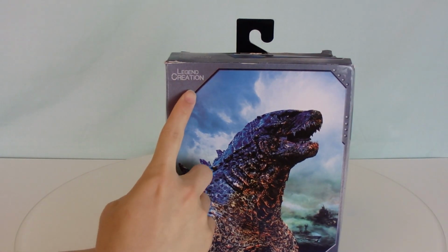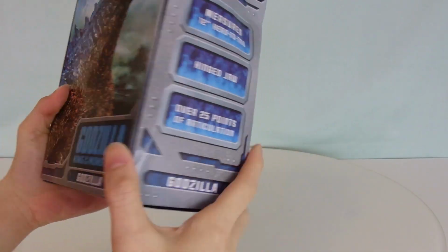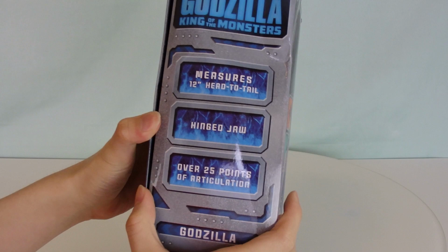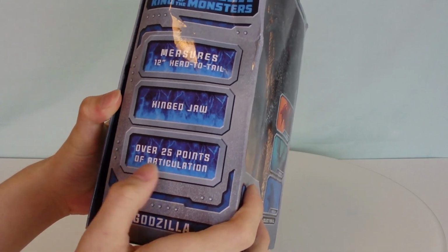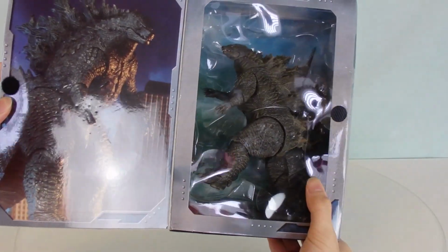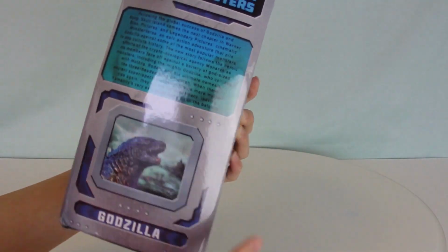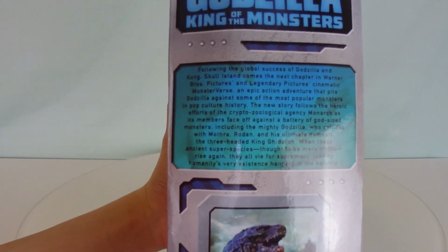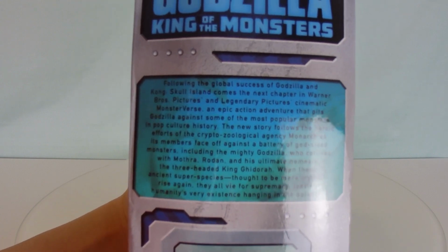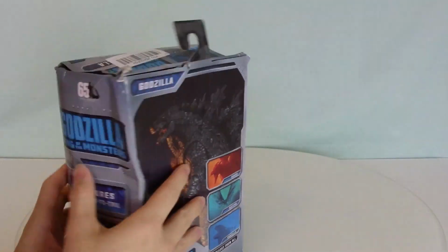This says Legend Creation up here, not quite sure what that's all about. Nice photo of Godzilla right there, measures 12 inches head to tail, hinged jaw, 25 points of articulation. Here's a photo of the figure and some background, and here is the actual figure. And then more photos, Rodan, Mothra, and Godzilla, and then we got the description here. Boom. Not gonna read that. You can pause the video to read it on your own time, although the font is pretty small.